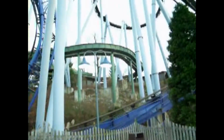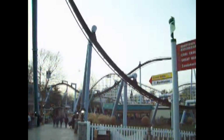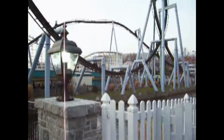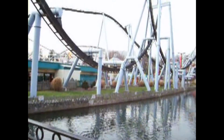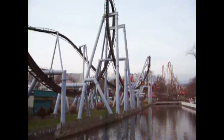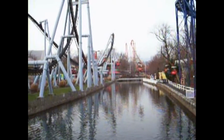More Great Bear, and this I think is the coolest view in the entire park. Looking downriver with the great shot of Great Bear, and then you can even catch Storm Runner in there. There's two great coasters in one shot. It's really cool. Stop for a minute and show you guys. See, you got Great Bear here, Storm Runner there. You get good kinetics with the Sky Ride going in between.